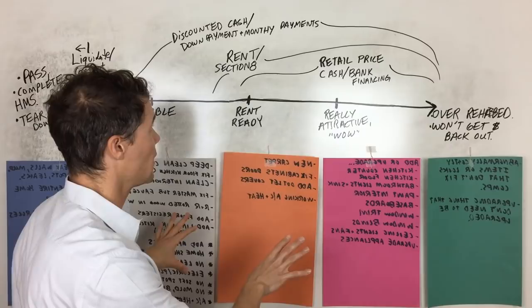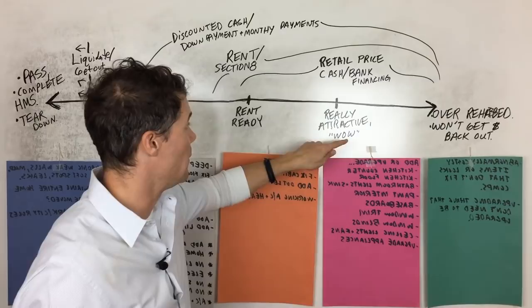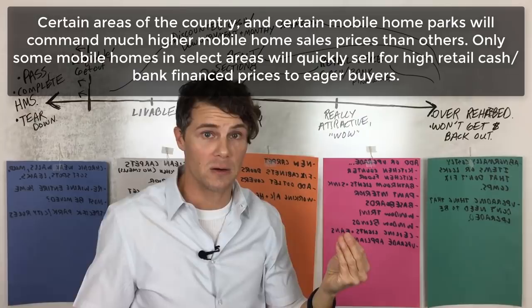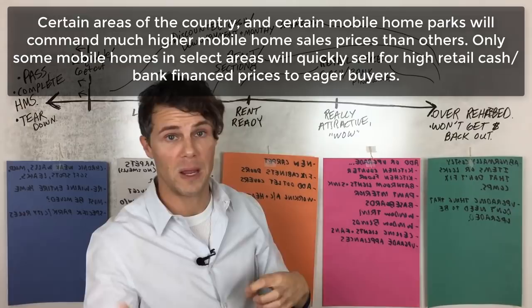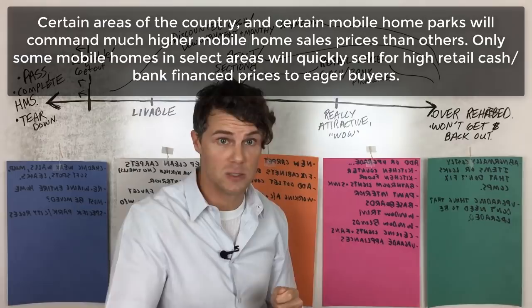And to get the home really attractive, where when you walk in your honest opinion is, wow, this is nice, this is really, really nice, that's how we can sell it to a retail buyer, sell it for top dollar, sell it to a bank finance buyer who's going to go to a bank. The home has to approve, the buyer has to approve, the area and park has to approve as well. And the home has to be really, really nice. Comps have to make sense. And again, to get somebody to fork over six figures in cash or go to a bank, the home has to be super nice.